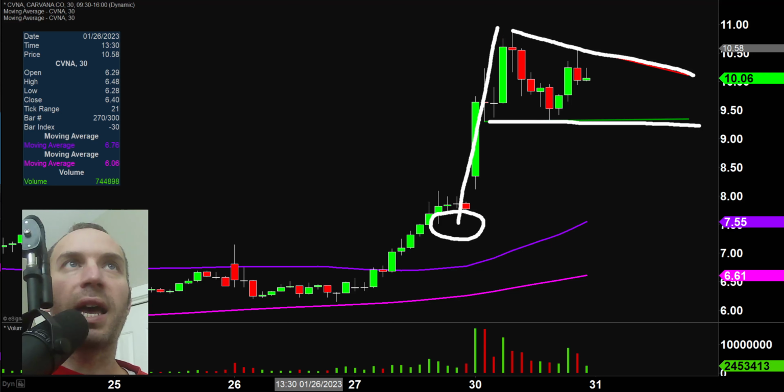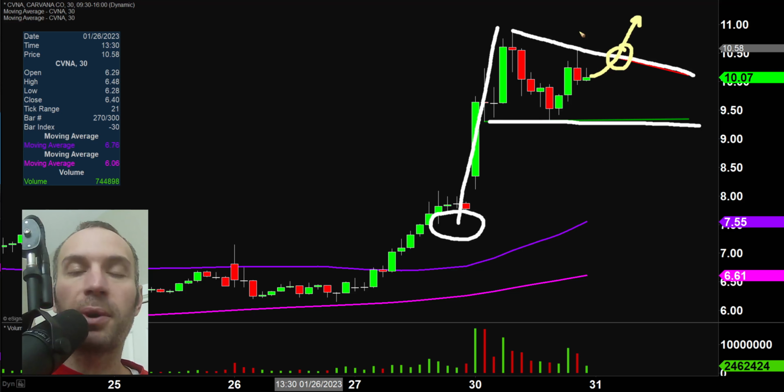Are there guarantees? Absolutely not. But is it valid? Is it plausible to think that if the price can come up here and get a break up through the top part of that pattern, that break in and of itself could create additional buying pressure? That's certainly a valid conclusion. So if you like to play bull pennant patterns, keep an eye on it.